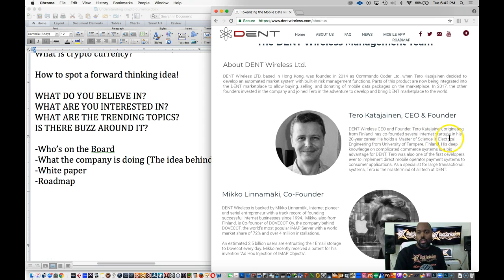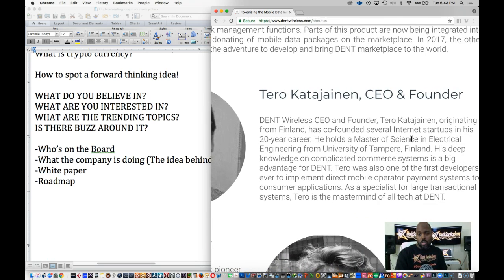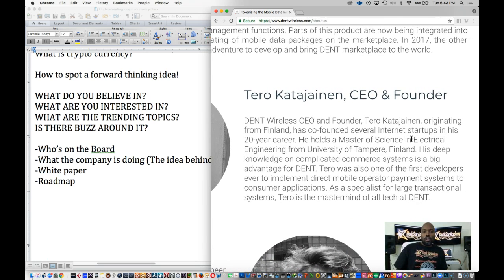So here we go. He's originating from Finland. Also, let's actually zoom in. Originating from Finland, co-founded several internet startups in his 20-year career. Now that's important to note because, again, when we're looking at who's on the board, we want to make sure that the people on the board, one, are real, two, have some sort of idea of the industry that they are presenting an ICO for, and most importantly, that they have experience that will allow them to navigate the marketplace, because as you know, this is a very volatile marketplace. So you want to make sure that the people on the board have the ability to navigate this marketplace, navigate this industry. And that will help you to determine that it is, in fact, a solid coin.